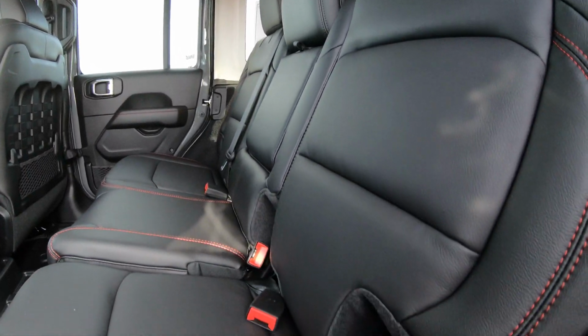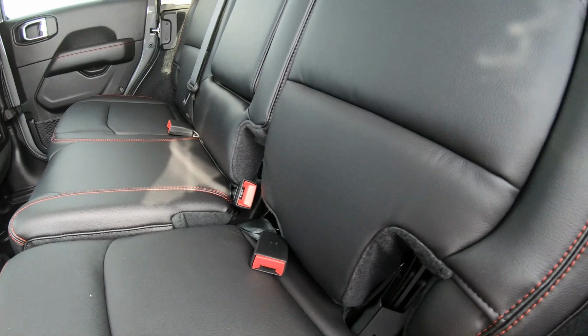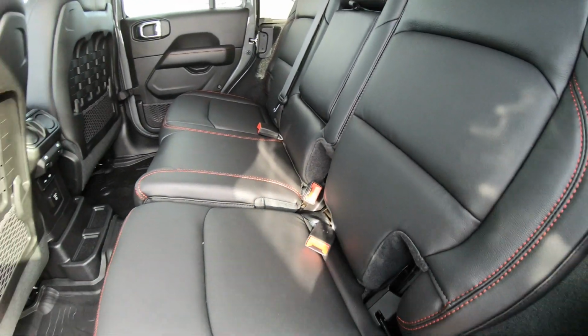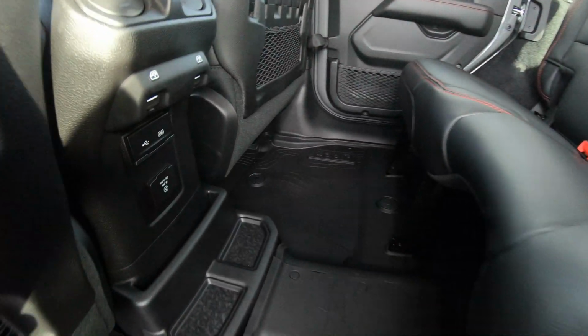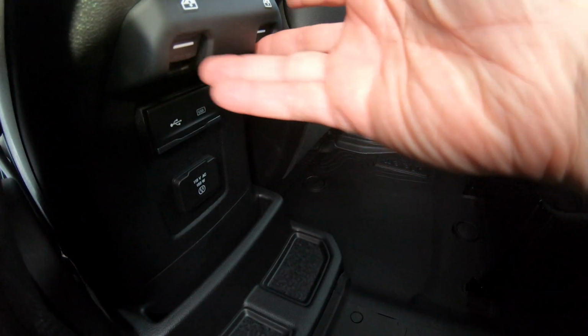This vehicle is also equipped with child safety hooks, so you can tether directly into the vehicle for a car seat. Very nice safety feature when it comes to having car seats in the back. AC plug down there, and you also have your power windows located right here.